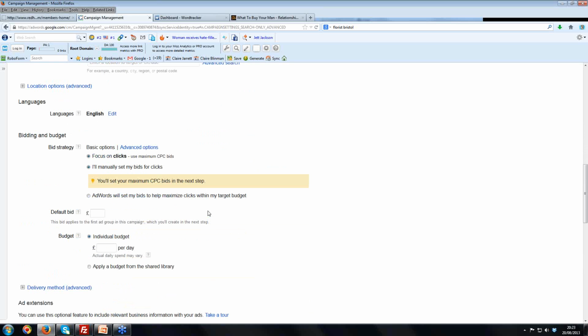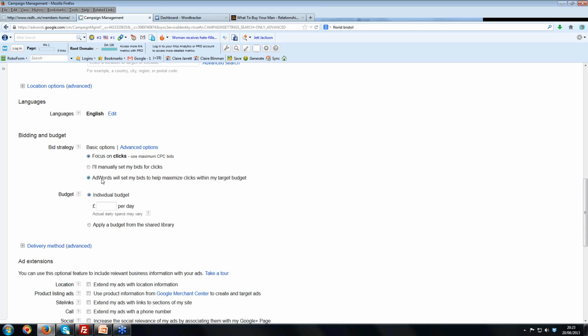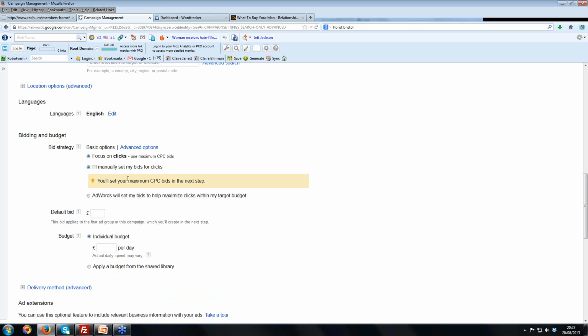Now that enhanced CPC that I told you to watch out for. On mine it's not set as default, mainly because I've set up campaigns before in the past, but I've noticed with all of the new accounts for my clients, this is what it says. This one here: AdWords will set my bids to maximize clicks within my target budget. That means enhanced CPC. So that means AdWords will set your bids for you to make sure it spends your budget every day. So you do not want that option on. You need to make sure you select, I'll manually set my bids for clicks.